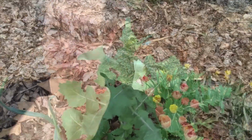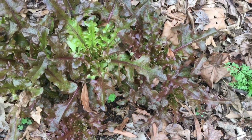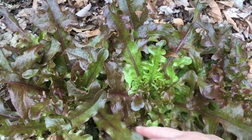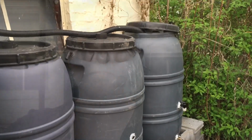Wow, these tulips are beautiful. The fall turnips that we planted, they're developing seeds. And our fall lettuce is loving this weather. Always harvest lettuce in the morning so it's sweet and not bitter. This one's full, this one's full, and now it's that one's turn.